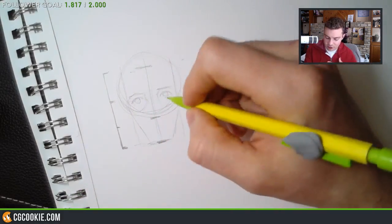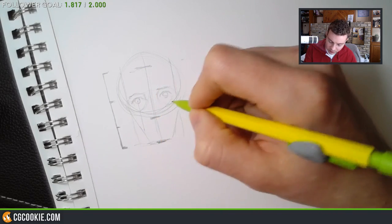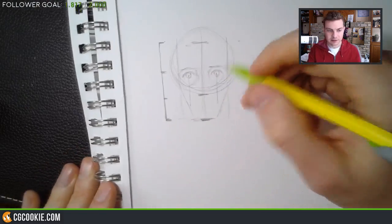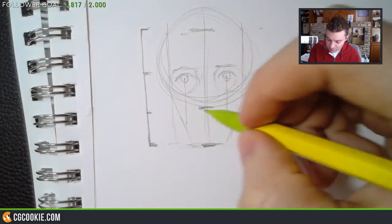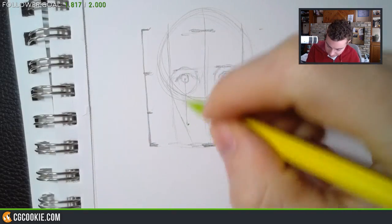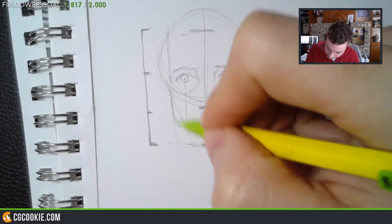So essentially, when you draw the eyes on the face, the middle of the pupil, if you go straight down, let me zoom in a little bit for you guys. So if you go straight down, essentially this should be the corner of the mouth. That's where, right here. So if you follow the pupil straight down, that's where the corner of the mouth should be. Now, once again, that varies per person, but it's a general rule here.